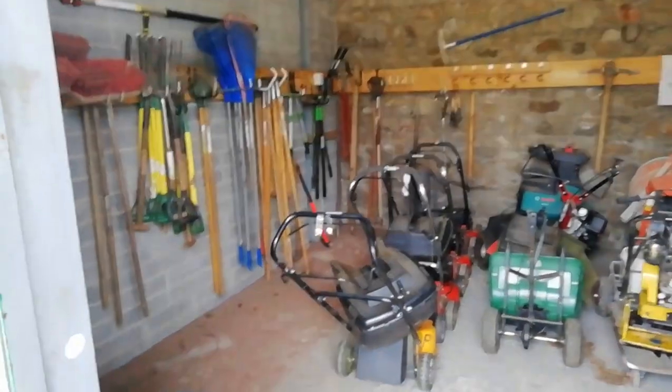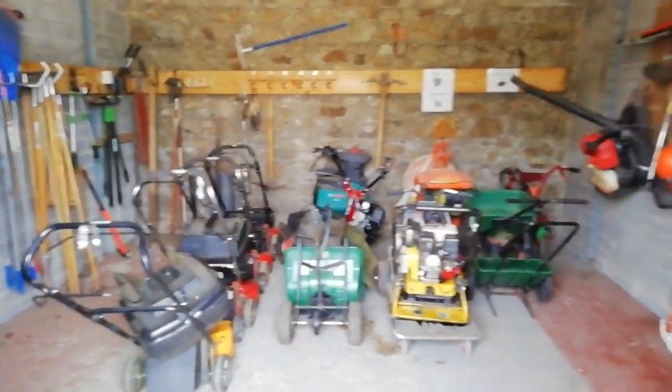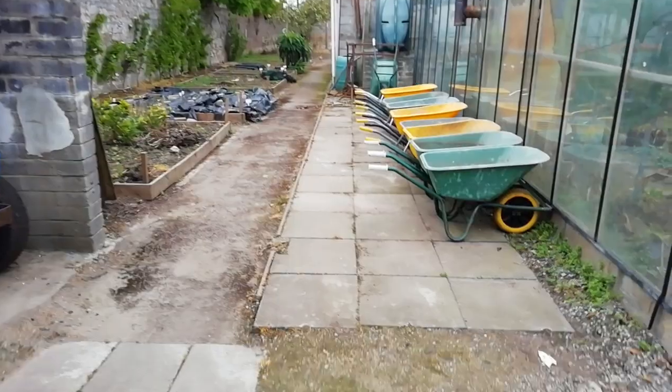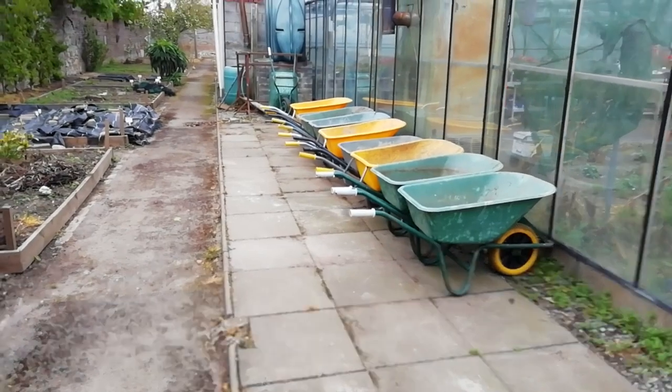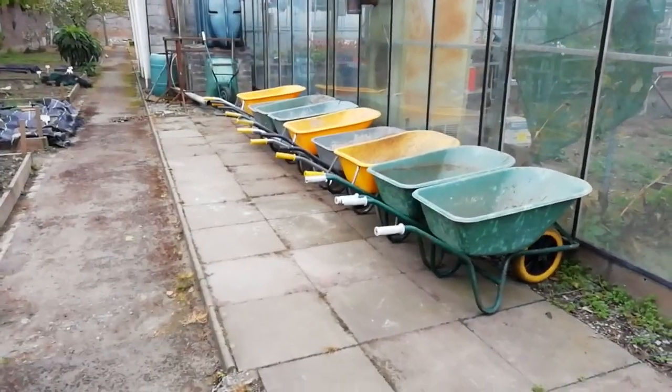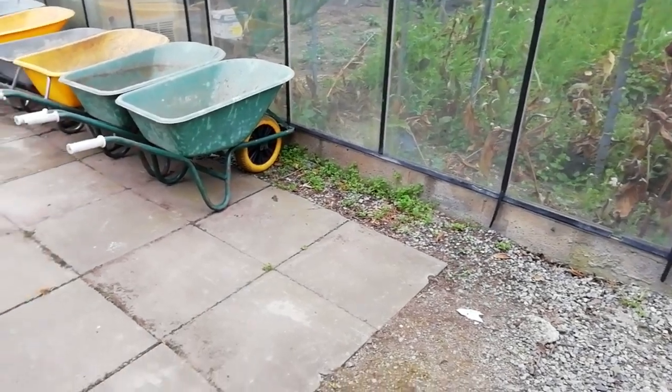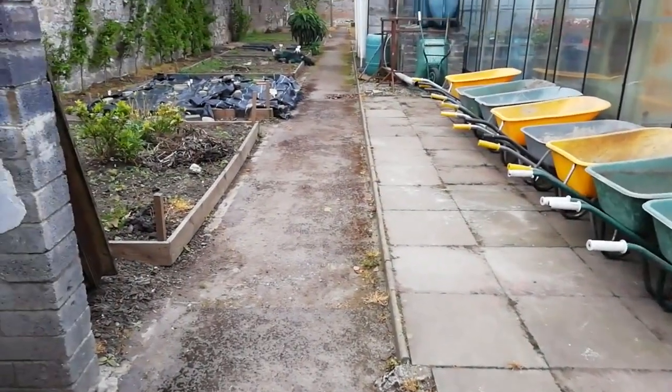Quick look in here. Yes, I have this nice and tidy as well, as you can see. It's very easy to keep things tidy when there's only one or two people looking after a place. But we've got wheelbarrows lined up very neatly, as you can see. I sprayed some of these weeds, so soon enough the place will look even tidier.